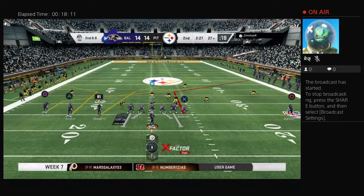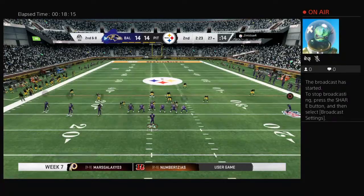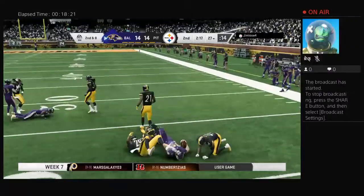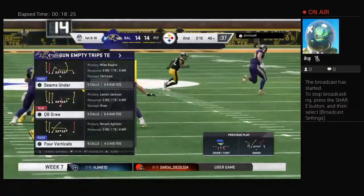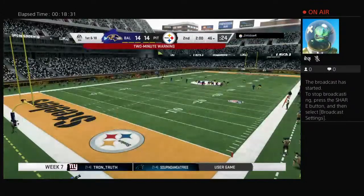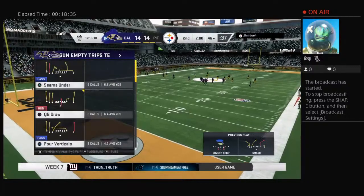Check, 55, Mike. Watch the slants. Jackson now. Oh, he got position on him, and he pulls it in. And able to get this one across the 45 before he's brought down. 19 yards to pick up there. Move the chains. 2nd quarter, 2 minutes to go. Tie ball game. Let's go, baby.